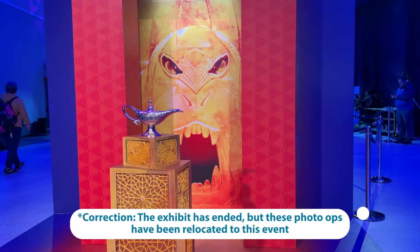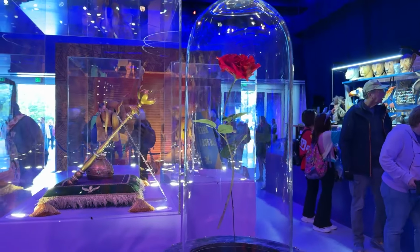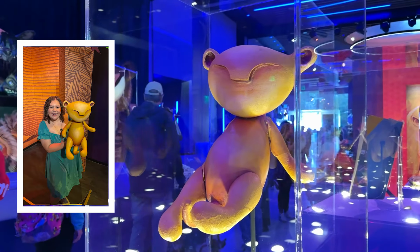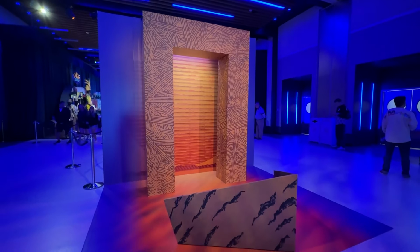This is actually a little bit bigger, but this photo op is there as well. They also have the Rose from Beauty and the Beast, which is actually going back on tour for the first time in years. I got to hold the Simba puppet. It was one of the greatest experiences of my life. This Lion King photo op is also at the Museum of Broadway.